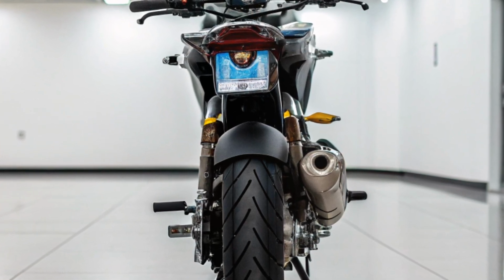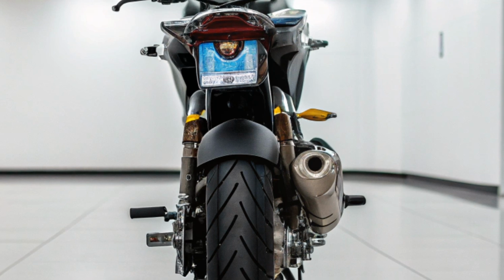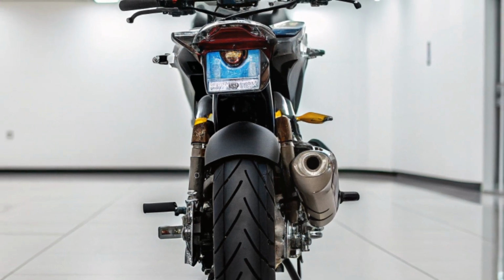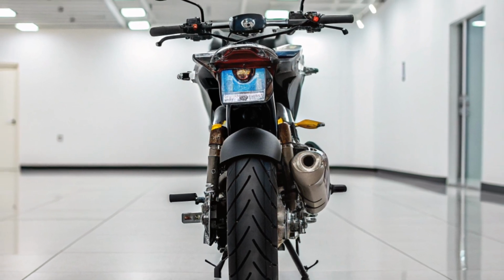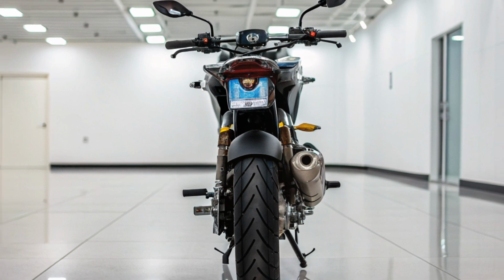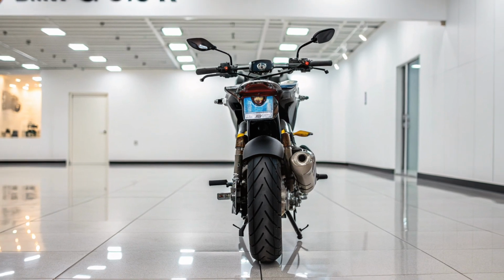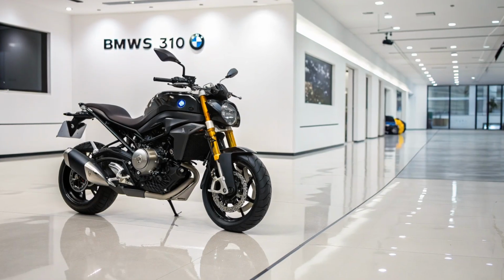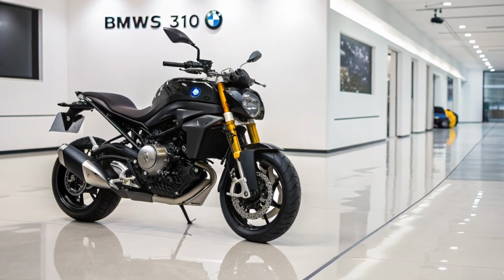The bike weighs just 164 kilograms, which means every throttle input is met with an immediate response. It zips, it flicks, and it plays. But it's also composed. Even at triple-digit speeds, the G310R remains planted. Wind doesn't push you, it flows around you. This balance of agility and stability is rare, especially in this segment, and BMW nailed it.